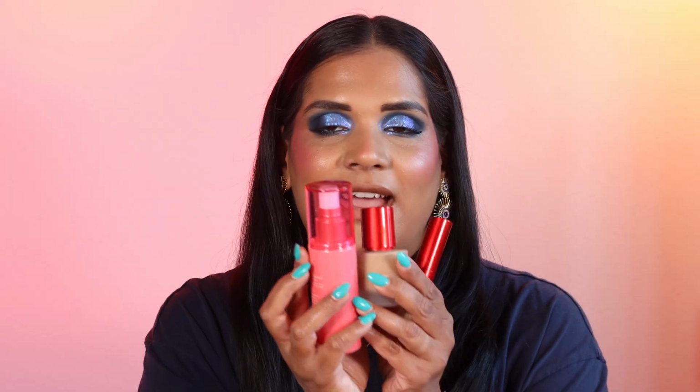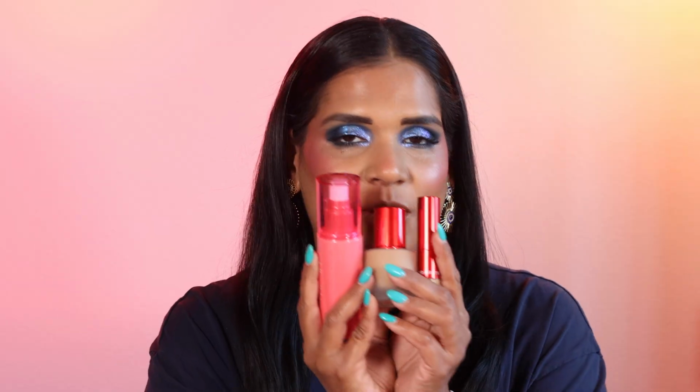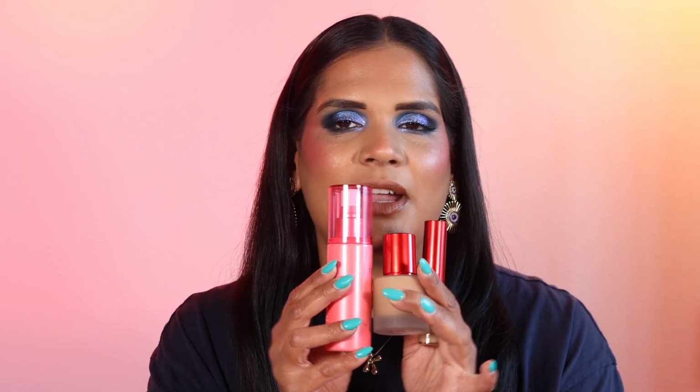And now that we've locked it all in with the Mask Fit setting spray, I'm very curious to see how long wearing this combo is. There's a lot of claims. It says everything's going to be like waterproof and sweat-proof and eco-proof and life-proof. So I'll keep you guys posted. But overall, I think this whole routine is under $60. So I'm very, very curious to see how it all fares as the day goes on. Overall, I think the shades worked out really well for me as far as the foundation and concealer go. I am wearing 33 in the foundation and the shade 6 in the concealer.